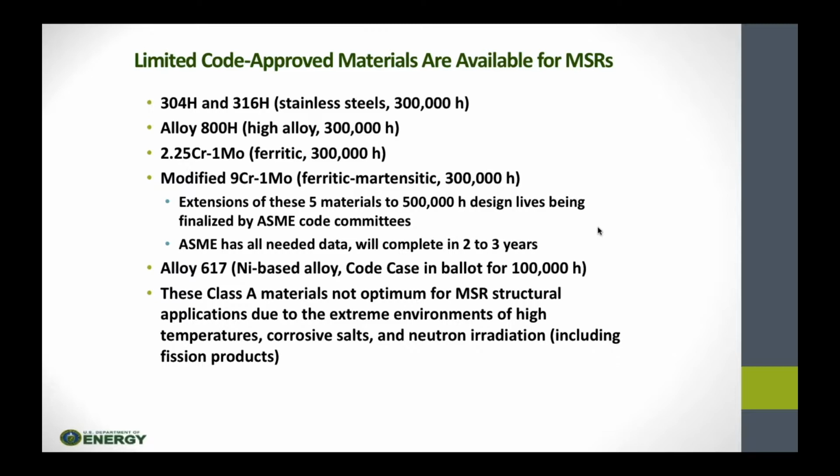It's not quite approved yet, but it's right on the cusp and should be available for use in the very near future. It's a nickel-based alloy, higher strength, but without quite the radiation resistance that some of the other materials have. And it's also got cobalt in it, so it's probably a very poor choice for in-core applications, though heat exchangers and whatnot would be very good.